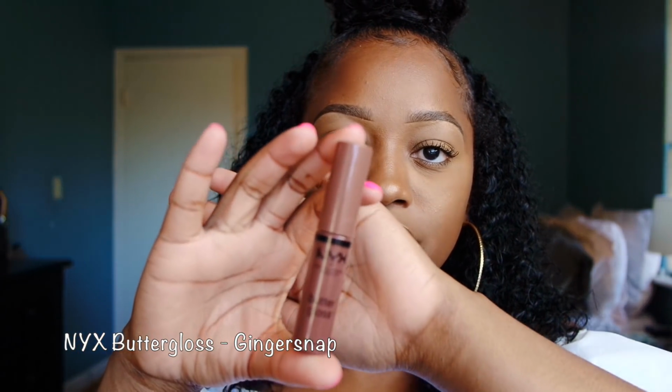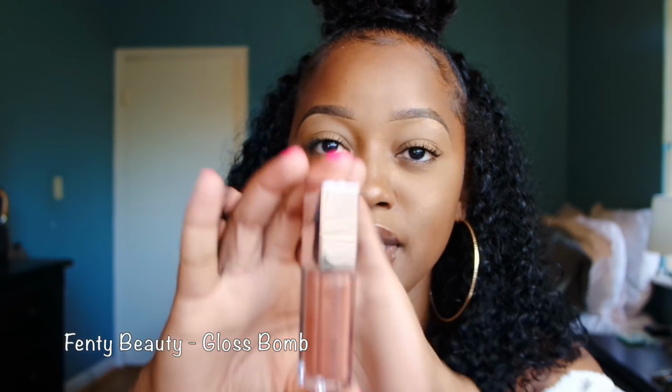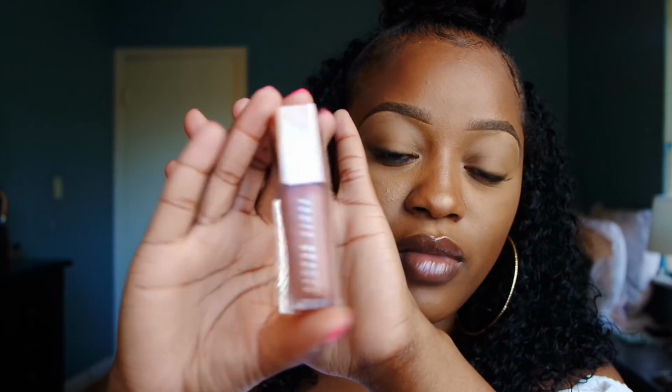So now I'm going to wipe that off, and then we're going to go to the next lip. And then I'm going to go in with the NYX Butter Gloss, and this is in the color Gingersnap. This is another one of my personal favorites. I've been wearing this one off and on for a while too. And it's this really chocolatey brown color. So I'm just going to apply that. This is how it looks by itself. It looks like my natural lip color almost. So I'm going to pair that one with the Fenty Beauty Gloss Bomb, and this is a really popular lip gloss right now.